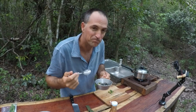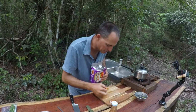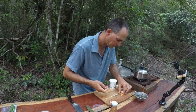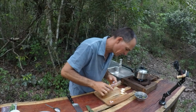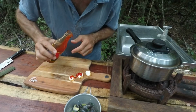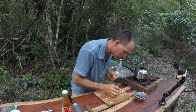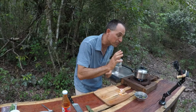Okay. For the prawns, I've got some shapes. Normally it's Jatz crackers, but I didn't have any of those, so we'll just use three of them. On each one of those, we'll put a little dollop of sour cream, a tiny bit of sweet chili sauce. I'm going a little bit over there. Then to finish those off, we'll place our prawns right in the center. There we go. That's the first course ready.